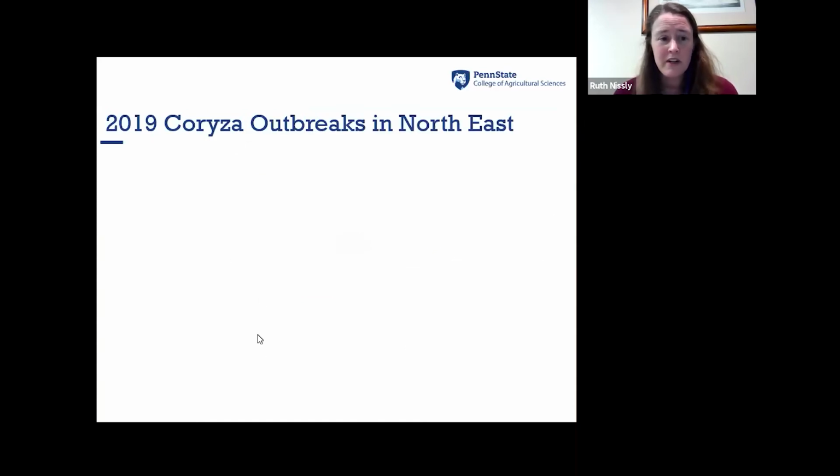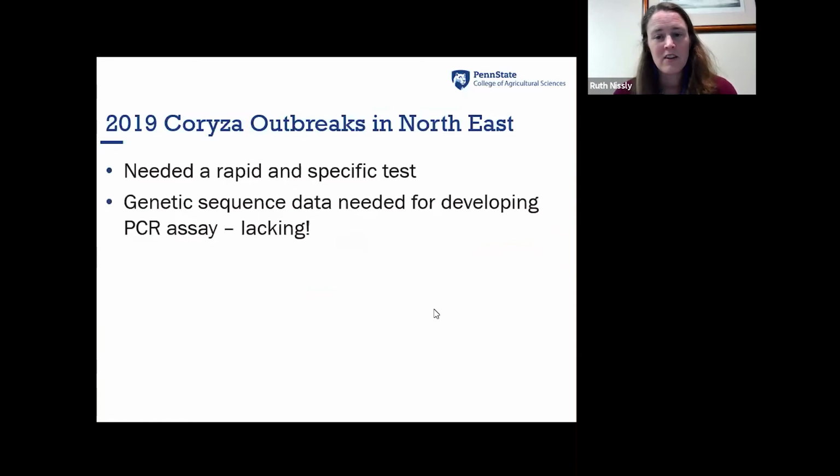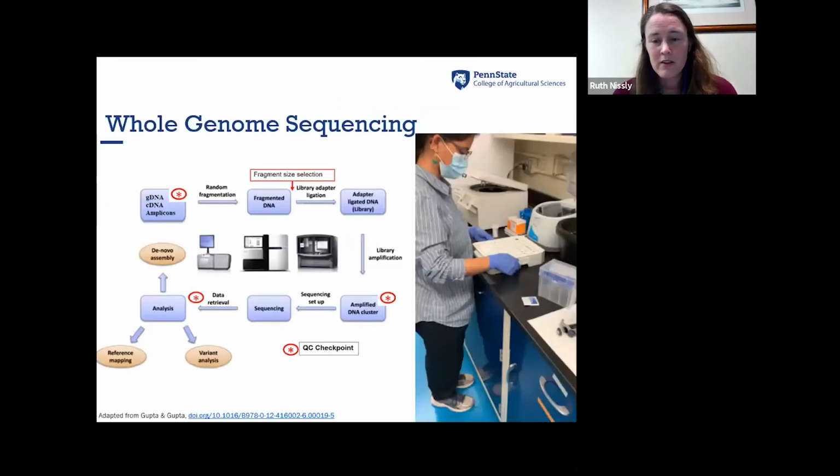Beginning in early 2019, we started seeing some outbreaks of coryza in Pennsylvania chickens. And we didn't really want to wait for 4 days every time one of these things happened to find out if that's what was causing the disease. We needed a rapid and specific test. Unfortunately, there was not one available to us, largely because the genetic sequence data for Avibacterium paragallinarum was very sparse. So we needed to kind of take matters into our own hands.